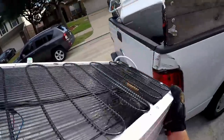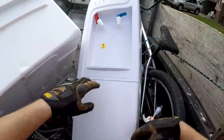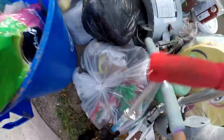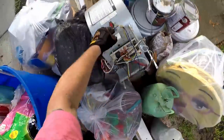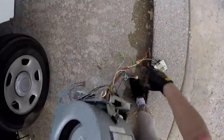Water cooler, bro. Water cooler. Easy with the bike. Easy with Sunday. I'm getting her buried in there. Look at that. Man, I need to start curbside scavenging more. It's like we're hitting it up, man. Here we are. Hitting it up good.